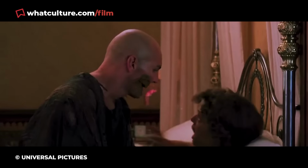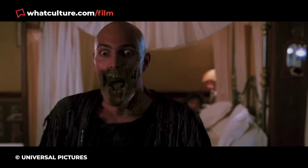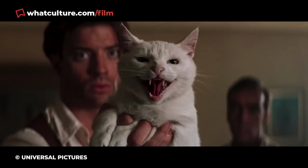However, and again, this really does not matter in the grand scheme of things, when Rick enters the room to confront Imhotep again, his hands are empty. In the next shot, he suddenly is holding a cat. After the tabby defiantly hisses at Imhotep, it disappears in the next shot. Due to the kitty's vanishing act, it seems like Imhotep isn't the only one with magical powers.